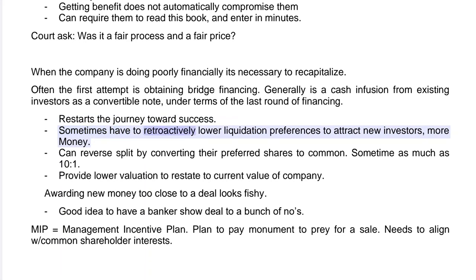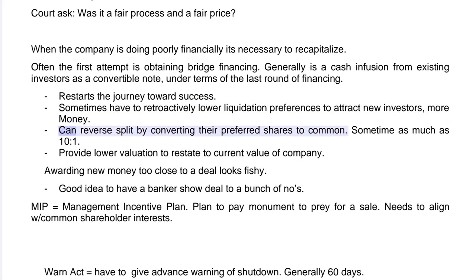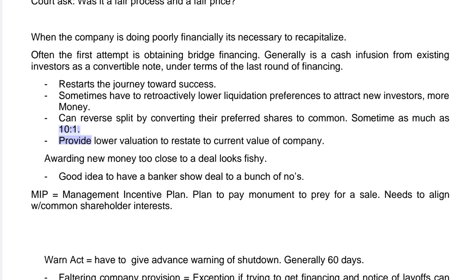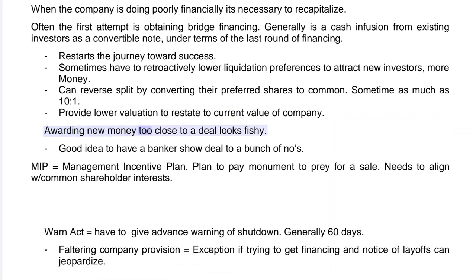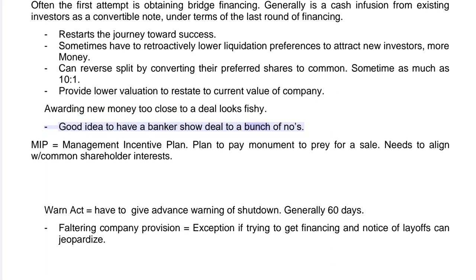Sometimes you have to retroactively lower liquidation preferences to attract new investors and more money. You can do a reverse split by converting preferred shares to common, sometimes as much as 10-1, to lower the valuation and restate it to the current value of the company. Awarding new money too close to a deal looks fishy. It's a good idea to have a banker show the deal to a bunch of no's.